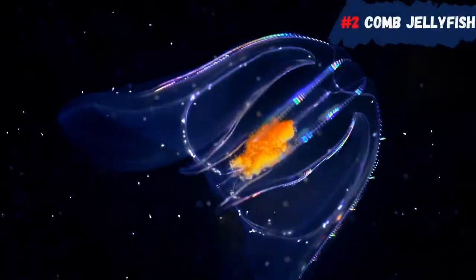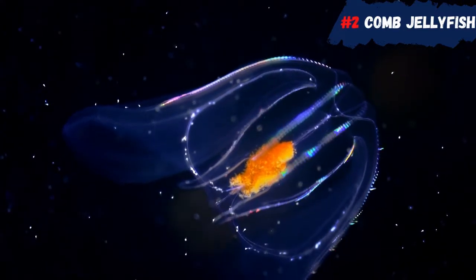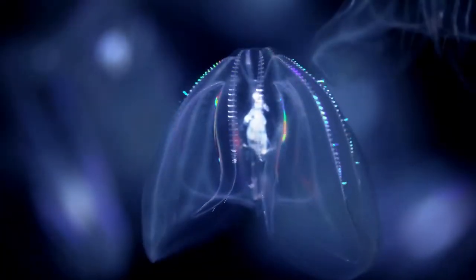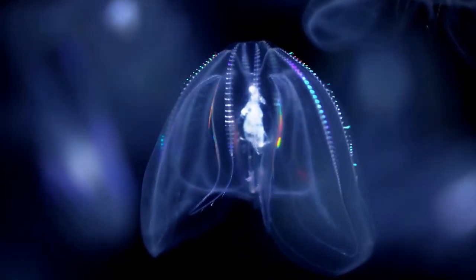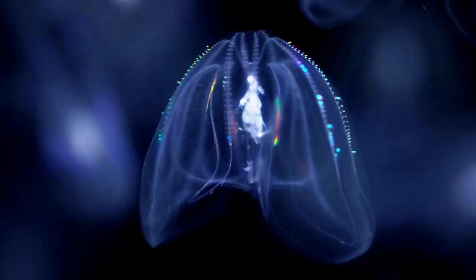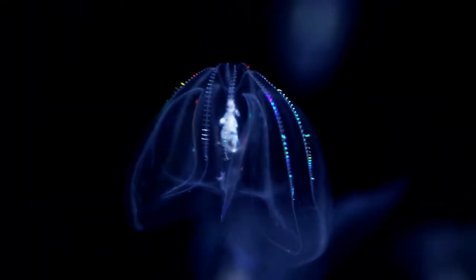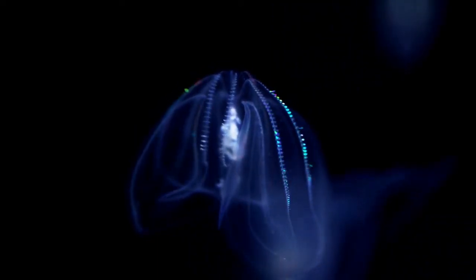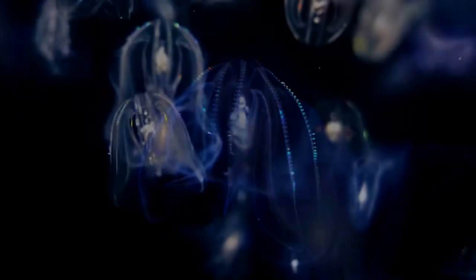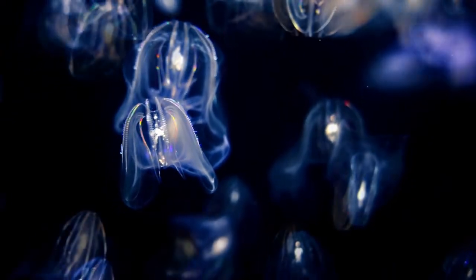Number 2. Comb jellyfish. Comb jellies have bell-shaped transparent bodies, with stripes of glittering vivid rainbow colors that take our breath away. Unlike other species of jellyfish, comb jellies don't sting. Instead, they use sticky cells called colloblasts to capture their prey. They glow to scare away predators. Comb jellies emit unique colors and produce stunning blue-green light each time they come in contact with something.